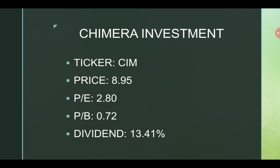This one, I'm trying to just verify here and see what they do. Okay, so yeah, they focus mainly on residential mortgages, residential mortgage-backed securities. Okay, so they focus mainly on residential. Okay, and they're a well-run company as well.